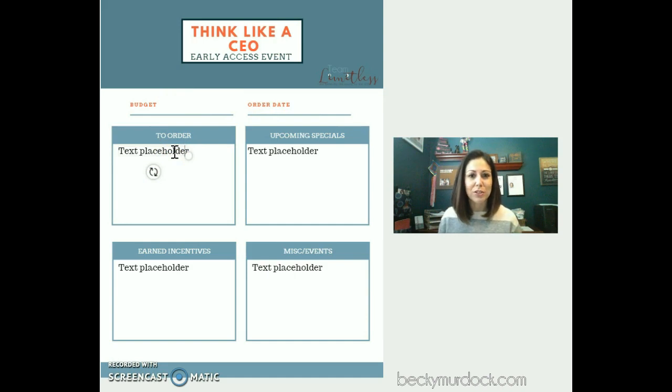Okay, so this little part of the worksheet right here, and if you're in Team Limitless, you have access to this printable, is what you're going to order. And this one, it's first, but I'm going to save it for last, because what we put in these 3 categories is going to determine what kind of goes right here. Okay, so the first thing to think about with the early access event is to think about the upcoming specials.